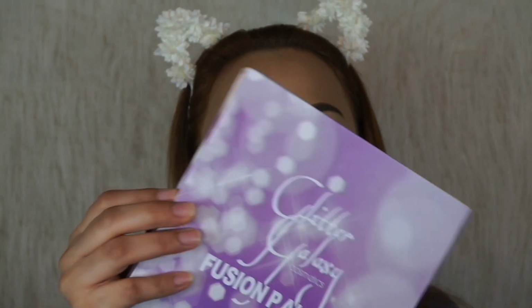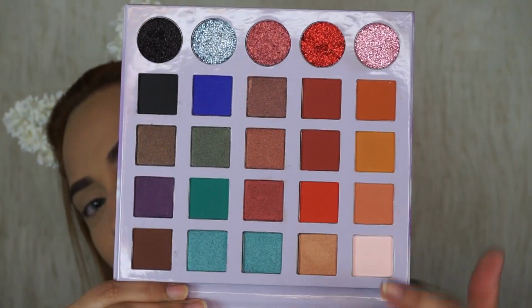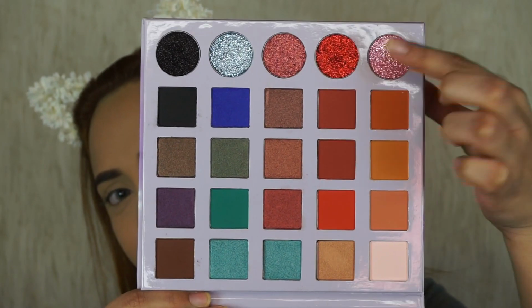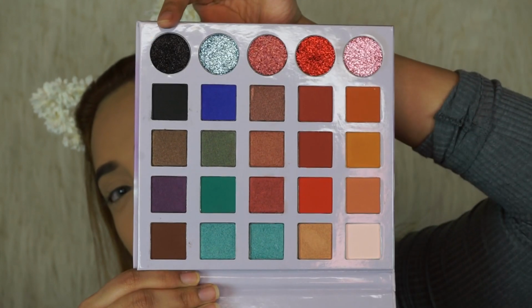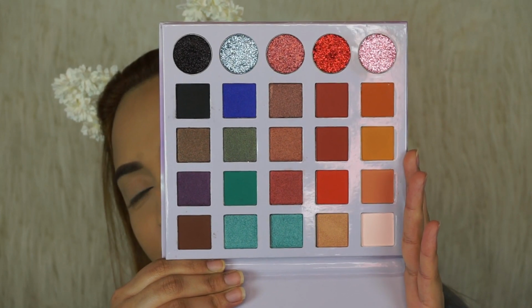This is the Fusion palette, and in this palette you have some regular shadows that are matte and shimmery, and then you have glitters. So I think each row is coordinated, and then you have glitters. There's a black glitter, you guys, that is so unique. Look at those eyeshadows. I'm so spoiled for choice.